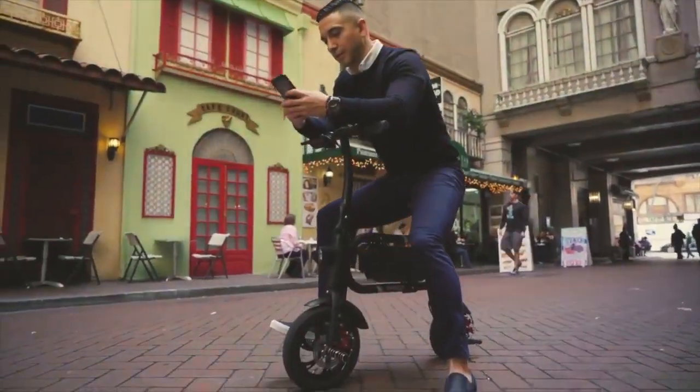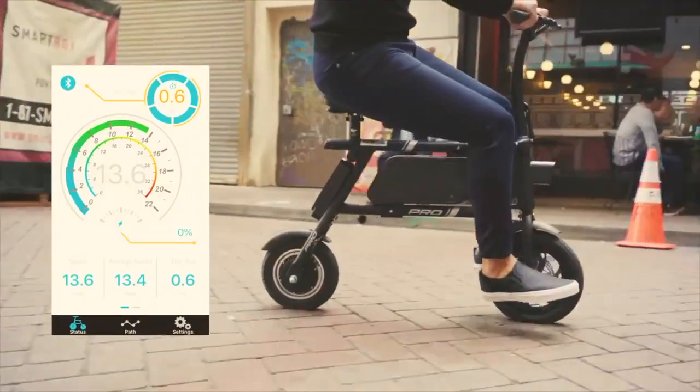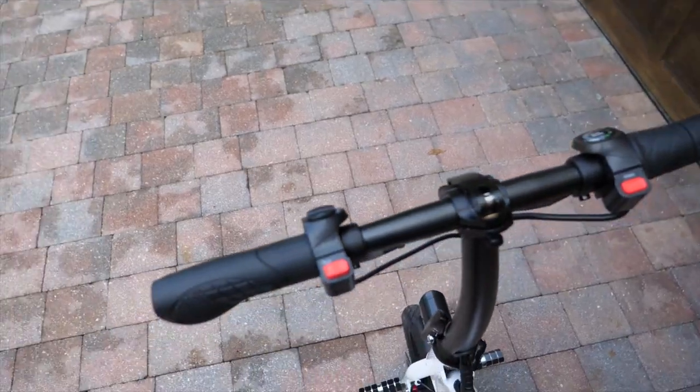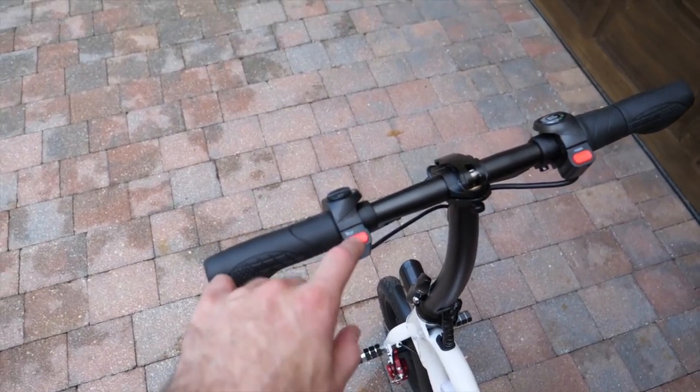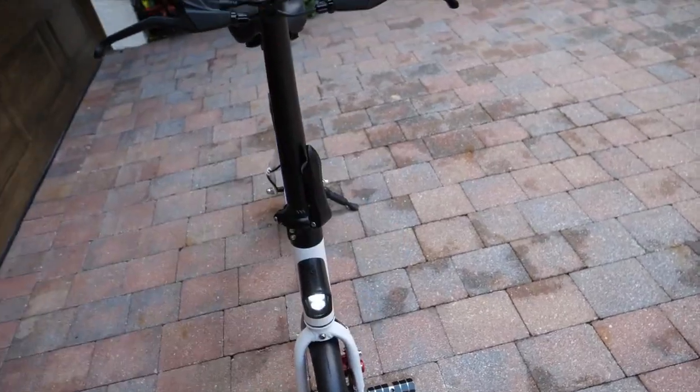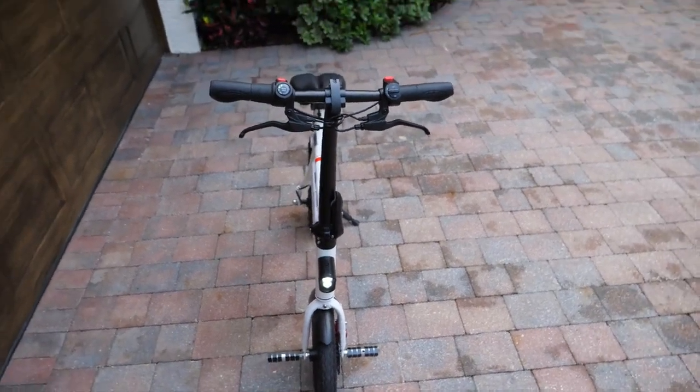The Swagcycle does have its own app which allows you to track your trip speed, GPS location, and more on your smartphone. She comes with a nice little electric horn, but you might be better off yelling. And a bright and functional headlight ensures safe passage in the evening.